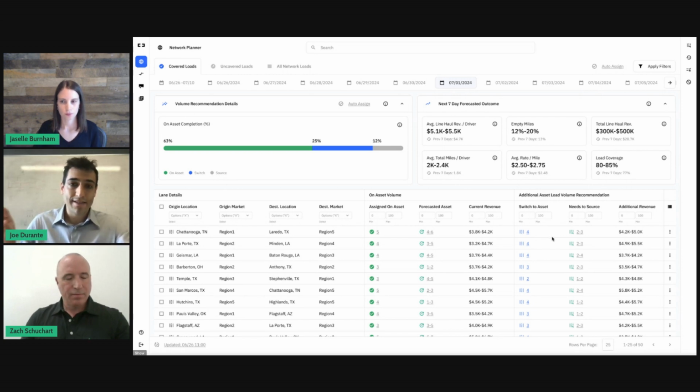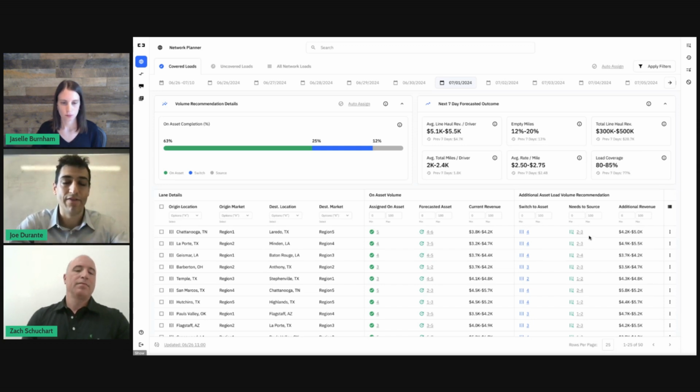And then this is the new product here. This is the source recommendation based on what we know about your network, what we know is coming in, what we expect to come in. We're saying you should also go attack 2 to 3 loads in the external market in this lane. And then very similar to what Giselle showed earlier in the workflow, you can click on that. It could bring you over to the page where you could actually action them. And you could see the best loads ranked from top to worst and all the rates that are available there, and which ones you should actually attack to fill these network gaps.